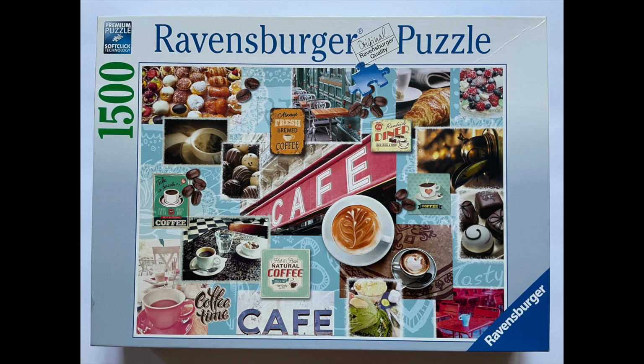and it is called Coffee and Cake. It's a 2017 puzzle. I first saw it on a Facebook group in the UK, and I hadn't been able to find it here anywhere in Canada, but it came up this year on eBay from a US seller. So I'm going to show you the clip of me putting the puzzle together and tell you the story behind this puzzle.